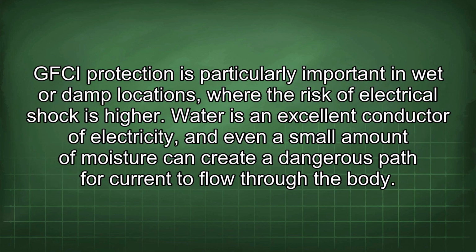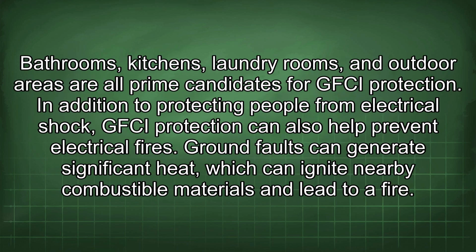GFCI protection is particularly important in wet or damp locations where the risk of electrical shock is higher. Water is an excellent conductor of electricity, and even a small amount of moisture can create a dangerous path for current to flow through the body. Bathrooms, kitchens, laundry rooms, and outdoor areas are all prime candidates for GFCI protection.